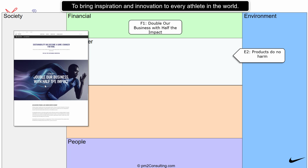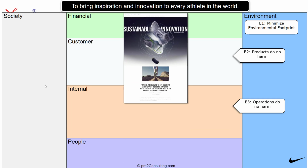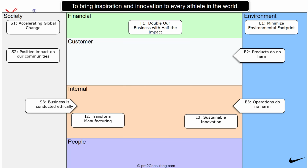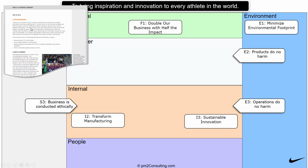Then it says things like products will do no harm. So as we recycle our shoes and so forth, operations will do no harm to the environment. And overall, we want to minimize our environmental footprint. Another web page, of course, talks about their drive towards sustainable innovation, which is an internal process, as well as other things like transform manufacturing, have a positive impact in our communities, accelerating global change, and that our business is conducted ethically.